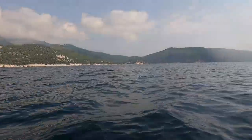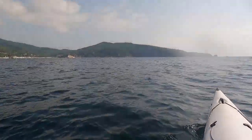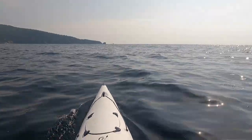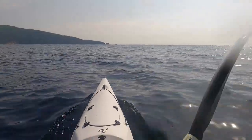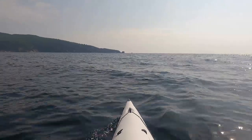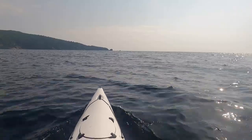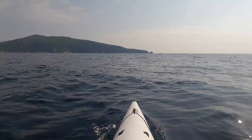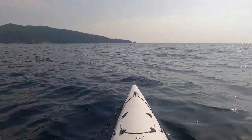Bye for now. 25 kilometers behind me. Another shortcut I'm doing. And the sea is very nice, very calm, I think, so far. And this is the main reason that makes me not willing to stop for a rest. Because, honestly speaking, I don't feel very tired. Hungry, yes, but tired, no. So far.